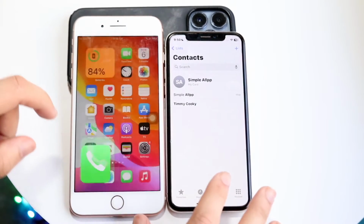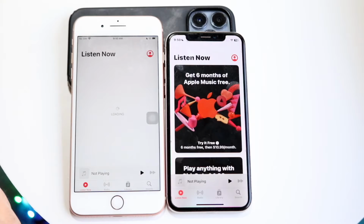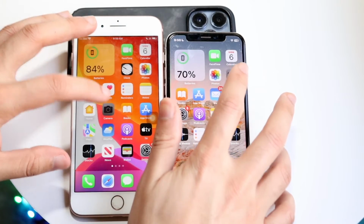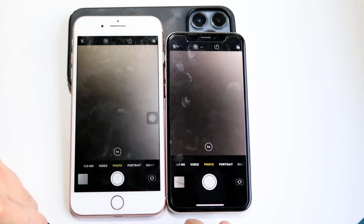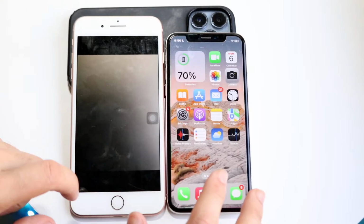Okay, I think the iPhone 8 Plus was faster there. Hopping out of here, let's do music, 3, 2, 1. iPhone 10 is faster there. The iPhone 8 Plus a little bit slower. Hopping out of here, let's go into their cameras, 3, 2, 1. Okay, let's take a photo. 8 Plus was faster. Let's open up that photo, 3, 2, 1. About the same thing. Let's hop out of here.